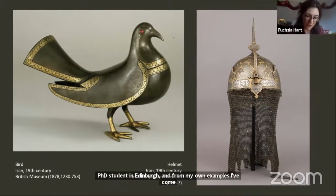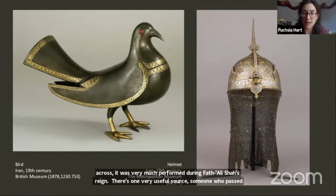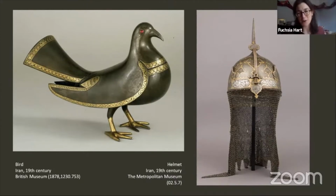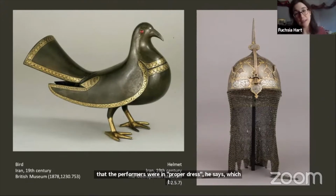There's one very useful source, Arthur Connolly, a Brit, who passed through Mashhad in the east of Iran, where there's a significant shrine, which I'll come back to. He saw performances of tazieh within the shrine in Mashhad in the 1820s. He explains that the performers were in proper dress, which I would like to interpret, maybe optimistically, as meaning that they may well have been wearing armour. They may not have been carrying arms.